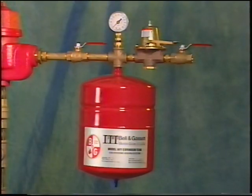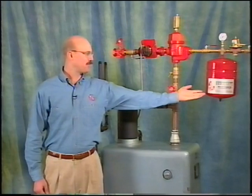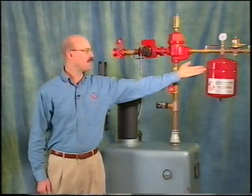Instead of an expansion tank to control expansion, we now have a pressurized tank. This tank is not designed to accept air from the system. This particular tank is a bladder tank. On one side of the bladder, we have air that is pressurized to the system pressure. On the other side of the bladder, we have the system water.